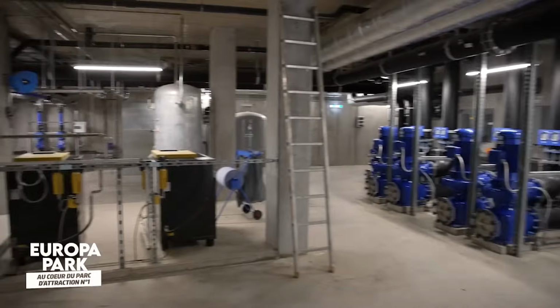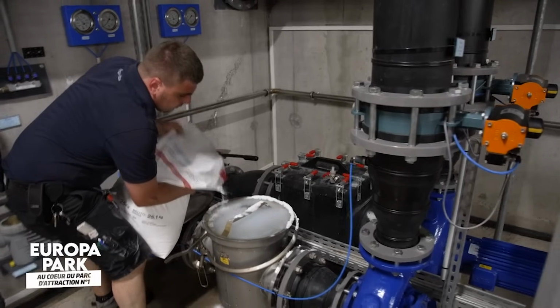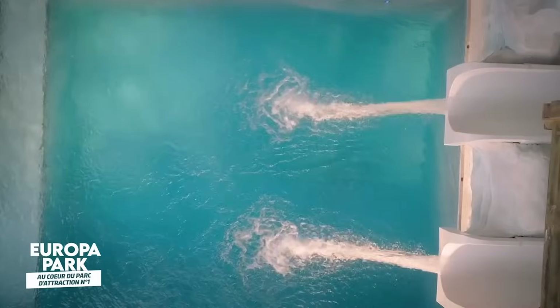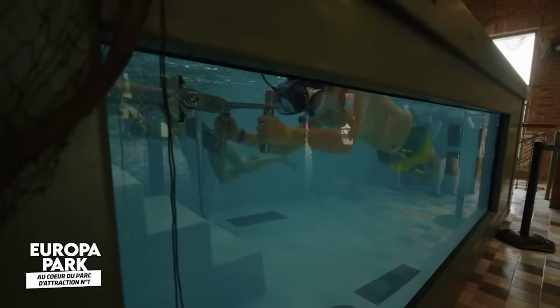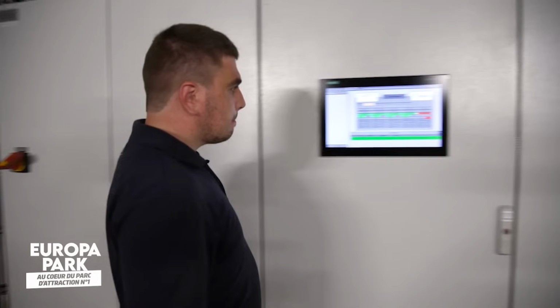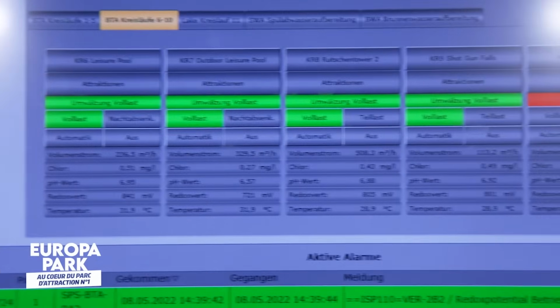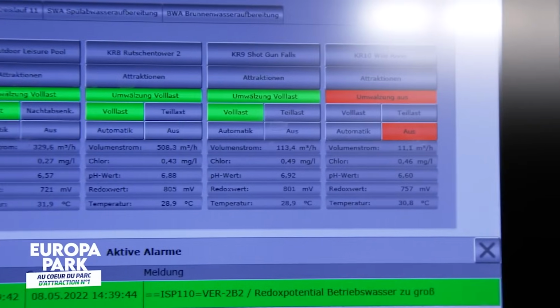But how to treat this water? We use chlorine gas to disinfect. It's all controlled. There are chemical controllers, and in our technical room and in our lifeguarding central, we have all the displays, and as long as everything is okay, it's all green light. If there's a little mistake or a little parameter off the corridor we defined, it immediately goes red and we can react.